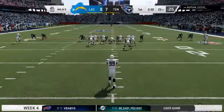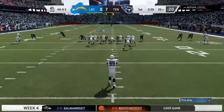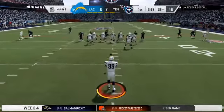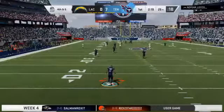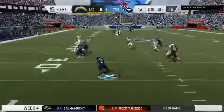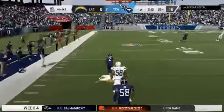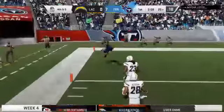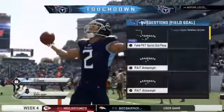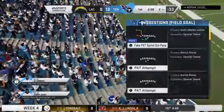On is the Chargers punter now, as he'll punt it away for the 2nd time. Fielded just inside the 20. There he goes, left side. Touchdown, Titans. Covered a lot of ground there, 81 yards on the punt return. And the Titans get the quick strike touchdown.